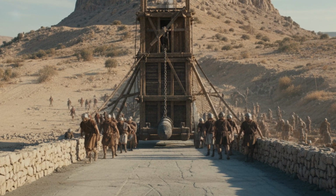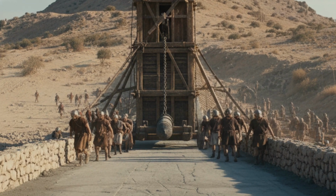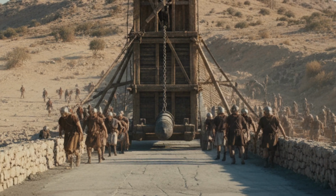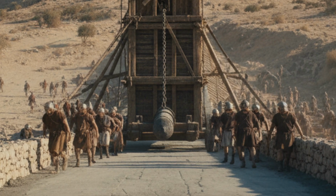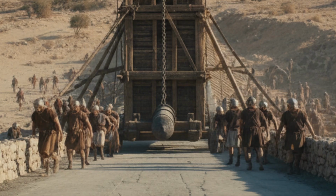The ability to construct concrete hardpoints for these weapons allowed the Romans to suppress enemy defenders on the walls and breach fortifications from a distance. The discovery of concentrations of ballista stones at Gamla and Jerusalem points to the location of these engineered firing positions.